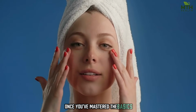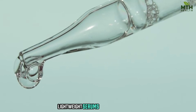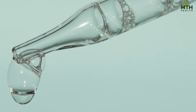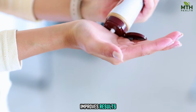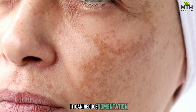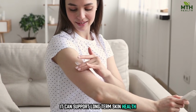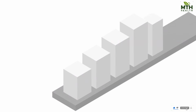Once you've mastered the basics, you can refine your care. Lightweight serums with salicylic acid reduce stubborn ingrowns. Exfoliating and moisturizing the night before improves results. Gentle light therapy can brighten tone. It can reduce pigmentation. It can support long-term skin health. Small steps create elevated results.